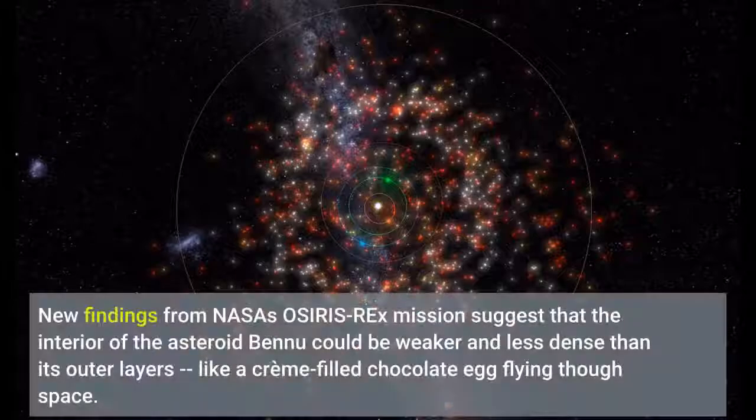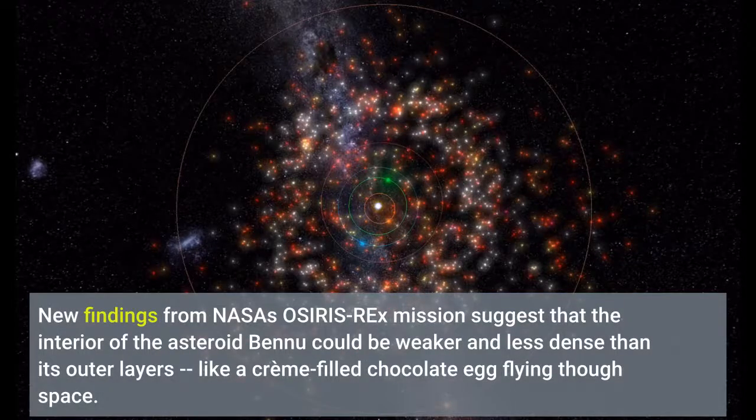New findings from NASA's OSIRIS-REx mission suggest that the interior of the asteroid Bennu could be weaker and less dense than its outer layers, like a crème-filled chocolate egg flying through space.